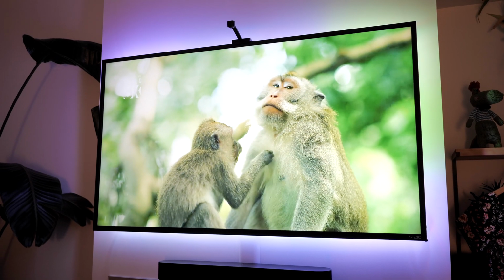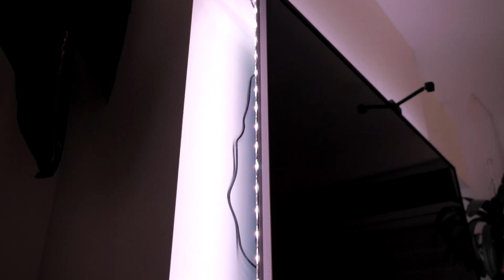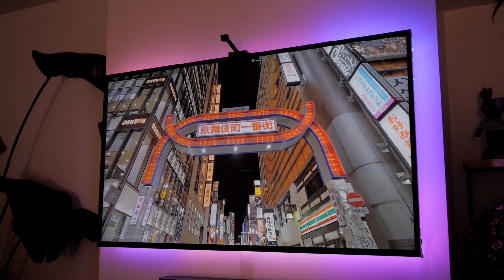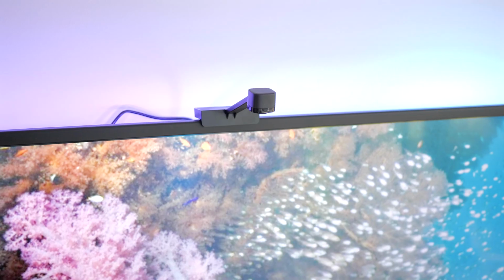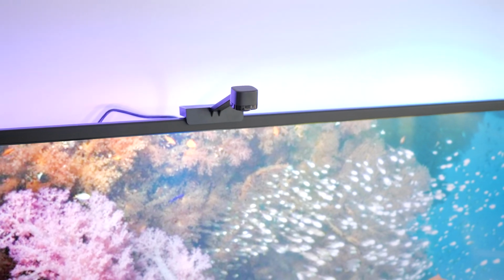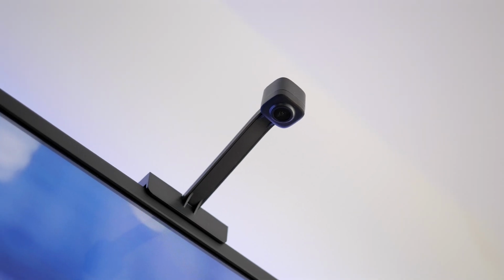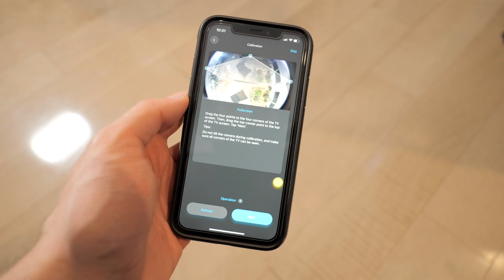Okay, last product we're looking at today, that's the Govee Immersion TV strip. So this is another LED strip that Govee offers, but it's meant to be installed behind a TV and kind of mimic the colors that are on screen for a more immersive experience, and it works in a very interesting way. There's a 1080p camera that has to be installed either on the top or bottom of the TV, and this camera looks at the TV, and that's how it knows what colors to show.